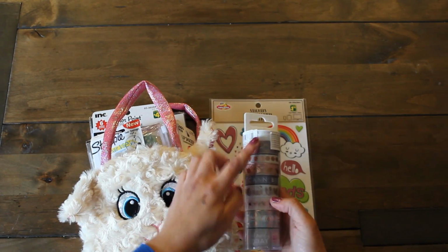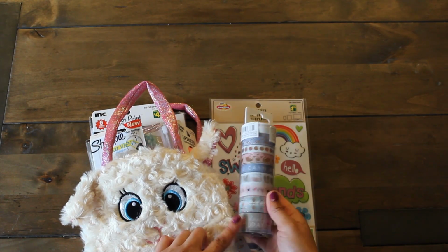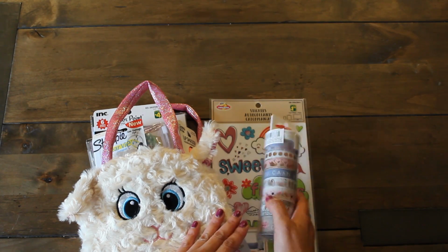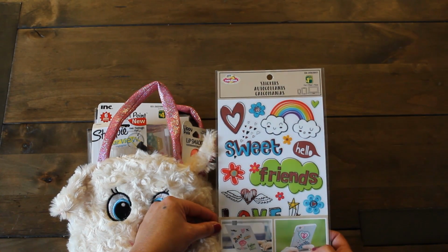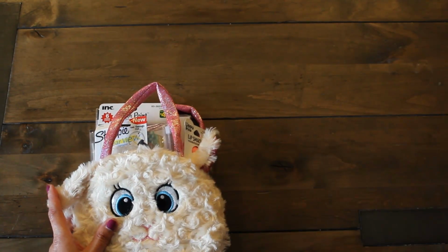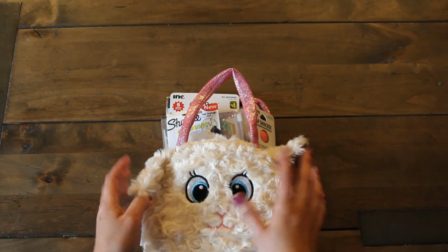More washi. I've been wanting this washi from Michaels. Thank you so much, Sandra. I can't wait to use this. Love the swans and the pastel colors. Look at these stickers. Adorable. Oh, they're awesome. So you can put this on your laptop or phone. These are great decals. And how adorable is this cute little lamb bag?